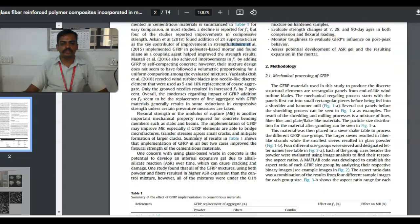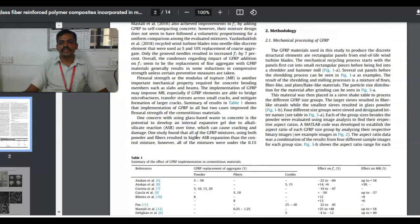In 2015. The methodology of mechanical processing of glass fiber into polymers. The GRP material is used in this study to produce discrete structural elements from rectangular panels from end-of-life wind turbine blades. This mechanical recycling process starts with the panel first cut into small rectangular pieces before being put into a shredding hammer mill. The several cut panels before shredding can be seen in figure number 1.